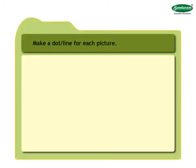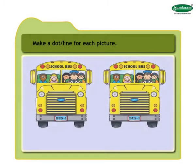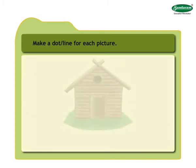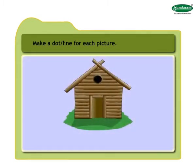Let us learn counting by making a dot or line for each picture. See the picture alongside. Draw one line for one bus. Now, draw one more line for the other bus. The other picture is of a single house. We will draw one dot for this one house.